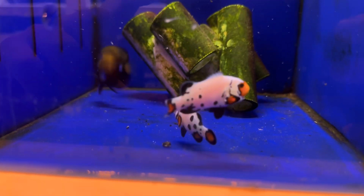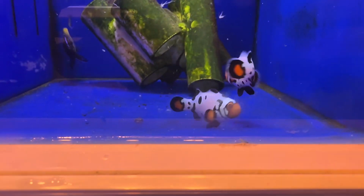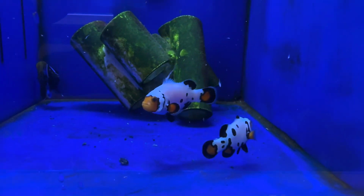But this pair over here is crazy. There's dots on this guy. That's awesome. Look at that. That is a really attractive pair. Sorry the tanks are a little dirty. It's fish shipment day, so they don't get cleaned in the morning really, but usually they don't look that bad.